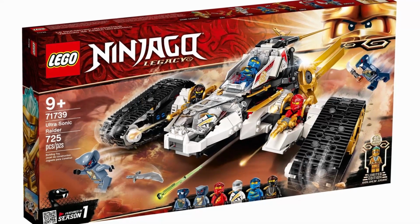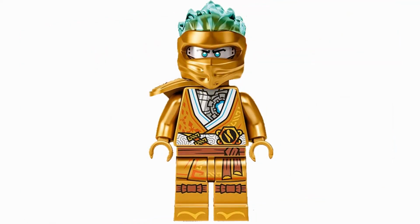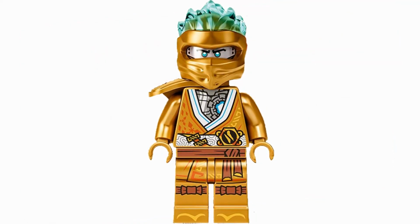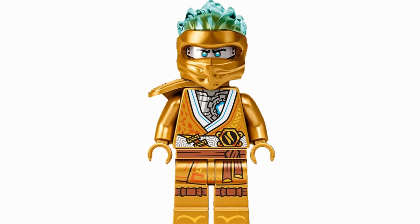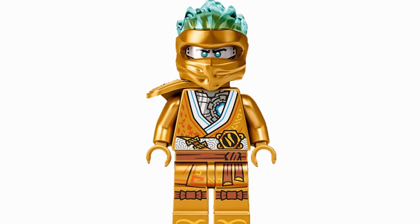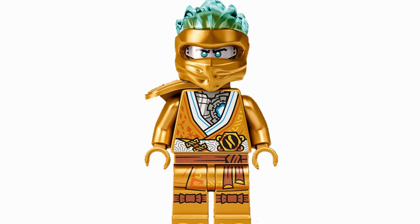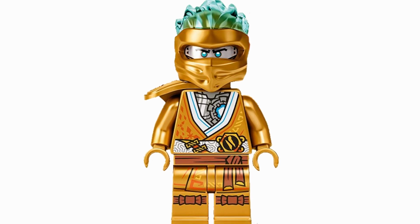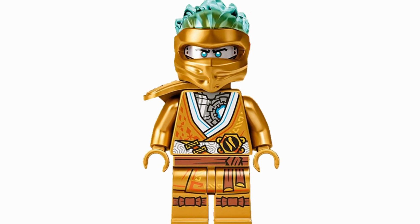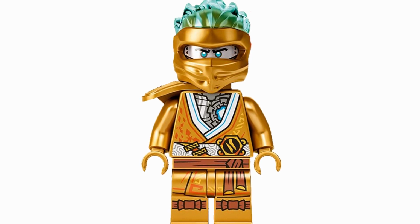Alright, now we get into Ninjago here, and we start off with set number 71739, the Ultrasonic Raider right here, and this is for Golden Zane, and I definitely am so excited to get my hands on this figure. It is just absolutely amazing, one of the best Golden minifigures, and I actually did do a ranking video for every LEGO Ninjago Golden figure, so be sure to go check that out if you want to know where this stands amongst the other Golden Ninja, but this one is just so fantastic looking. I love the design of it. I think that the torso looks really great.